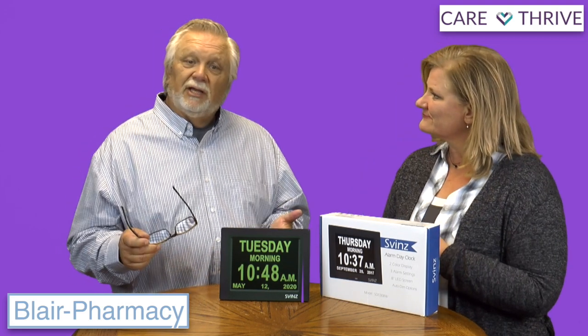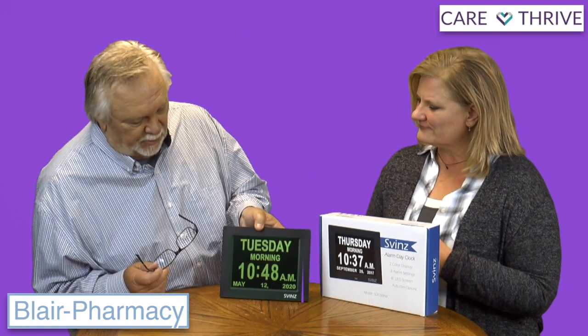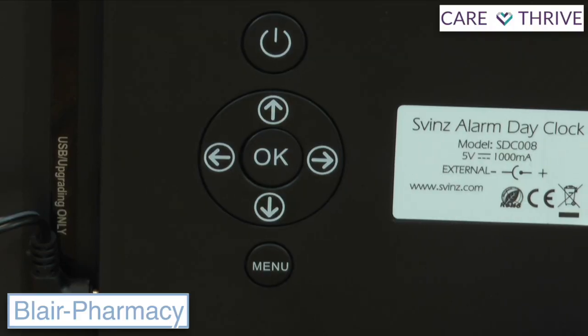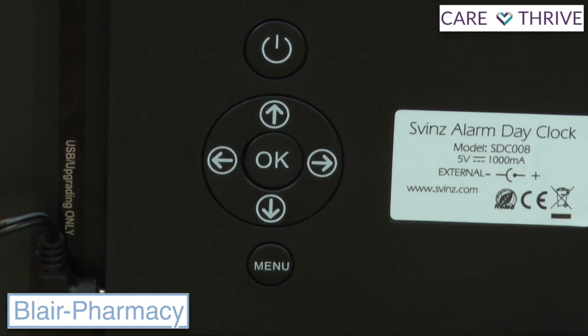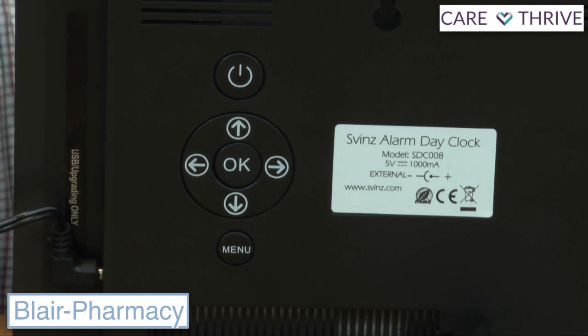All right, so it's pretty easy to operate. Obviously, this is what it looks like when you turn it on, but there is a menu button on the back. So we're just going to push the menu button, and that will take you to the different settings where you can easily do whatever you want to do with it.